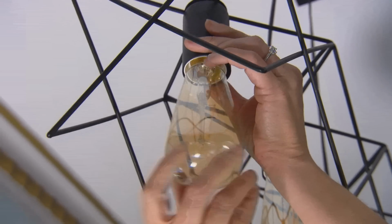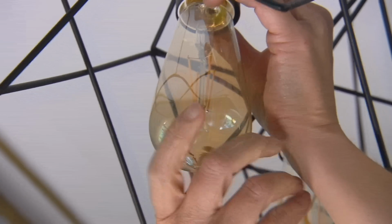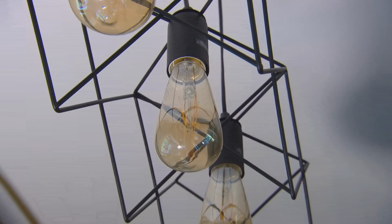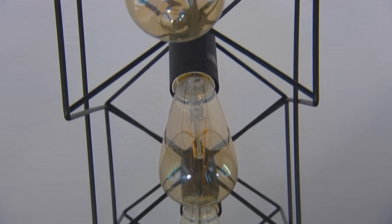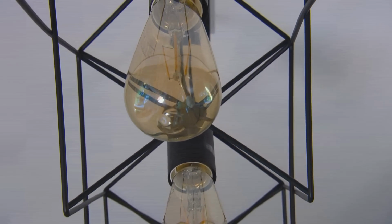Choosing just the right lights can be tricky. A hallway is a long, narrow room. The proportions on this are ideal. Having this geometry in this wire frame kind of gives us a modern take on our Art Deco theme.